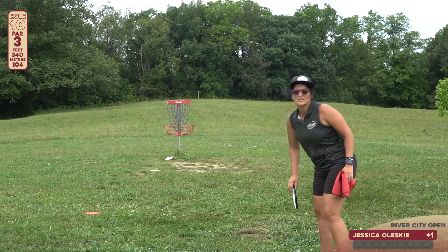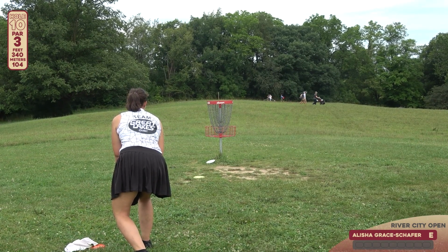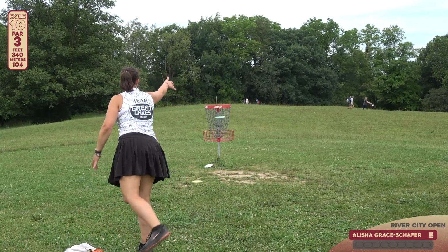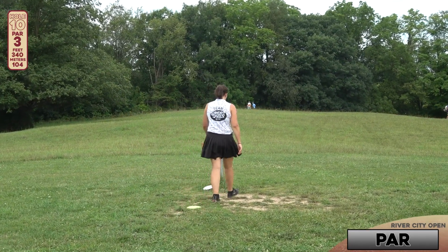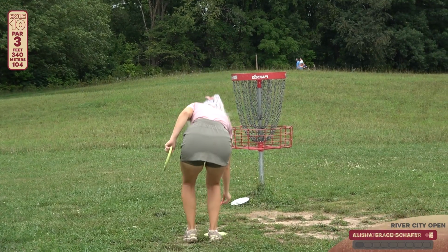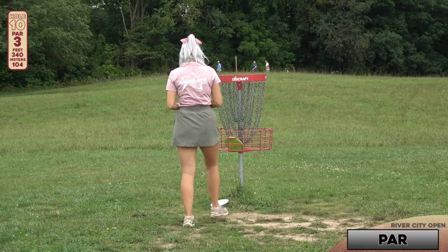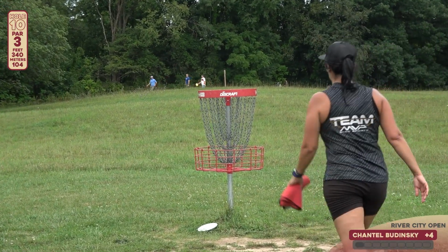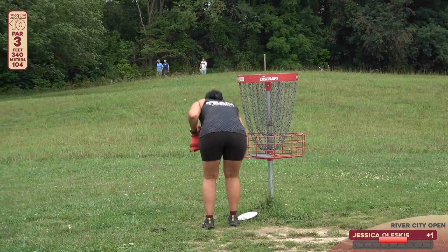Very low putt there from Jess. Alisha capitalizes. It's a great putt. Chantel's going to tap in her par. Jess will tap in her bogey. Unfortunate bogey from there.